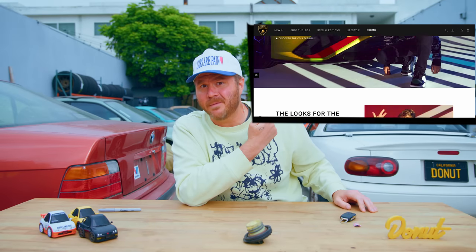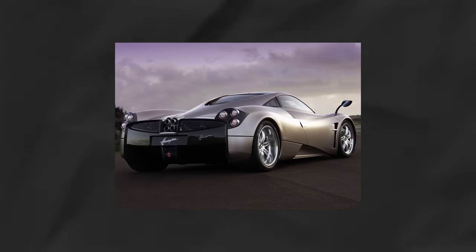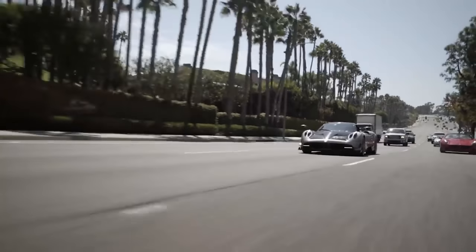Only one of them is from the Lamborghini website, where, by the way, you can also buy kids' clothes for some reason. Even more insane, though, is the exact same climate control module can be found in a Pagani Huayra. That's a $1.4 million hypercar. I almost wrecked one once.